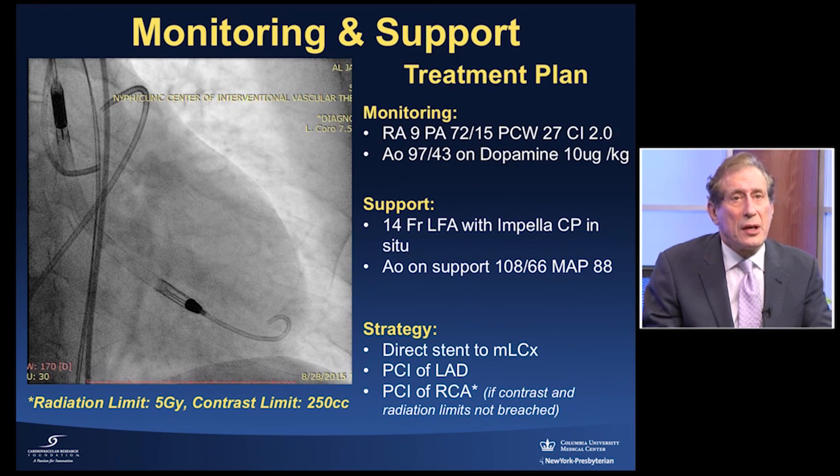So we brought him back to the cath lab, and of course, as we've stated multiple times today, our first maneuver, besides putting in the Impella, was really to monitor his hemodynamics. Here we have our right atrial pressure. Our pulmonary artery pressure has actually deteriorated over the course of the decision-making process. His cardiac index is below the shock threshold at 2, on dopamine 10 micrograms per kilogram to support him.